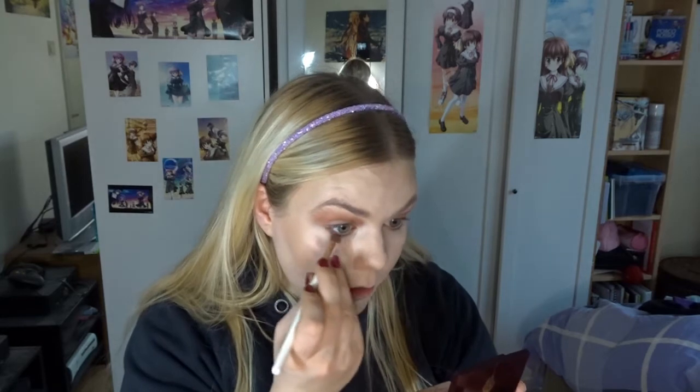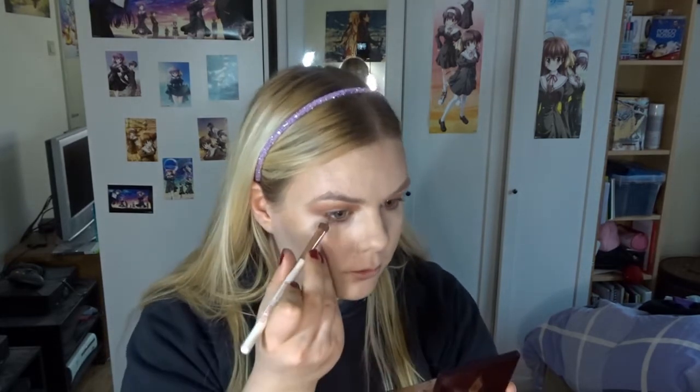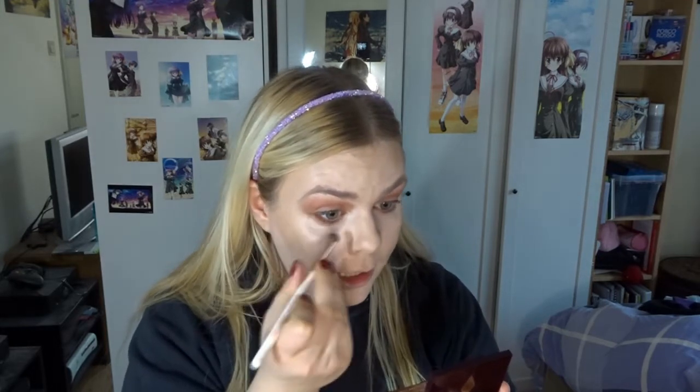So now I'm taking a smaller brush, which is a short packing brush, and I'm going to put the same shades underneath my lash line. The darkest one on the outside about 3/4 in. And I'm really smoking it out quite low, because I like that look. And then I'm taking the lighter matte and I'm putting that at the inner part of the lower lash line. And I'm taking my bigger brush and I'm blending it out all the way around.